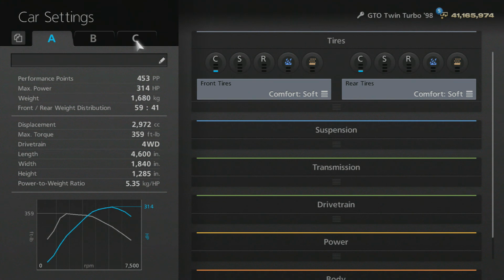Lo and behold, it has 314 horsepower, 359 pounds of torque, and weighs 1680. So the only one that's the same is the weight. The torque is 359. I'm writing this down so I can talk sensibly about it, and the power is 314 horsepower.